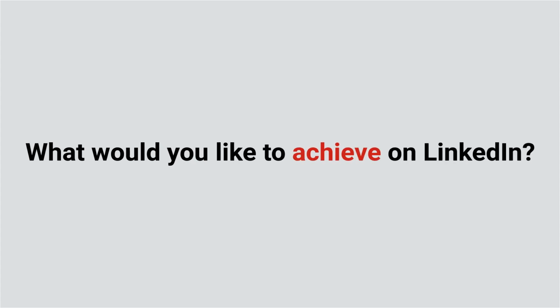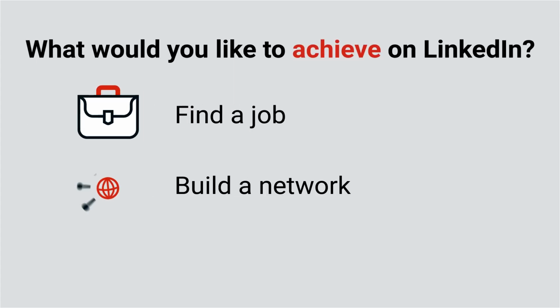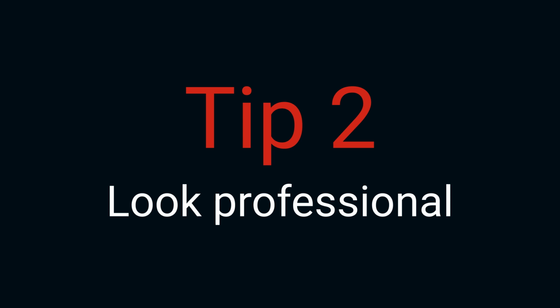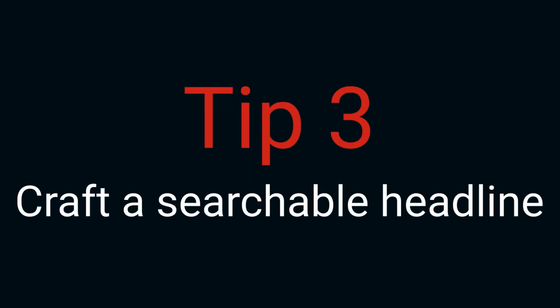Ask yourself what you'd like to achieve on LinkedIn. Maybe find a job, or build a network, or even market your own business. Remember, your appearance on LinkedIn is important. A professional photo will help you make your best first impression, so dress the way you would at work and no selfies.